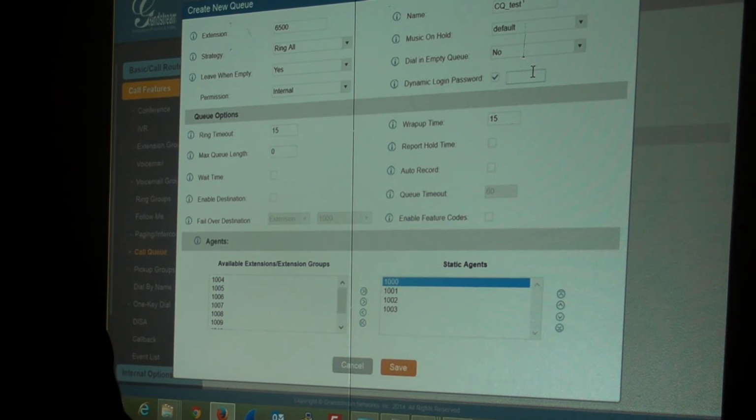Queue options: we have the ring timeout, before going from one member to the next member or agent. The wrap-up time. So you can actually remove all the static agents and just leave it all as dynamic, logged in. I don't know if you can create a call queue without any agent here.